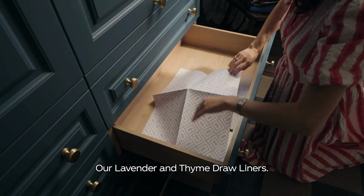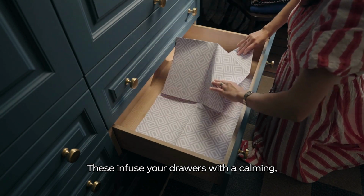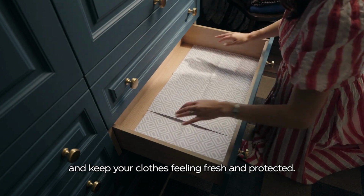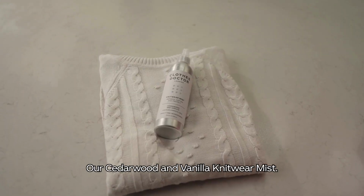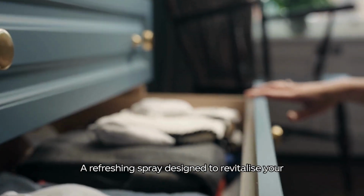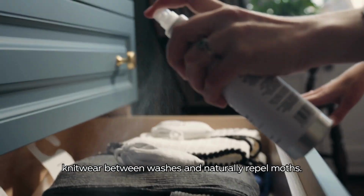Our lavender and thyme drawer liners. These infuse your drawers with a calming, natural scent that deters moths and keeps your clothes feeling fresh and protected. Our cedarwood and vanilla knitwear mist, a refreshing spray designed to revitalise your knitwear between washes and naturally repel moths.